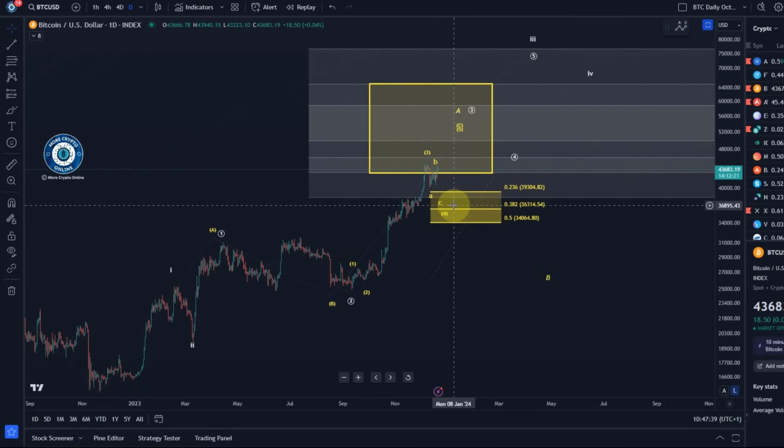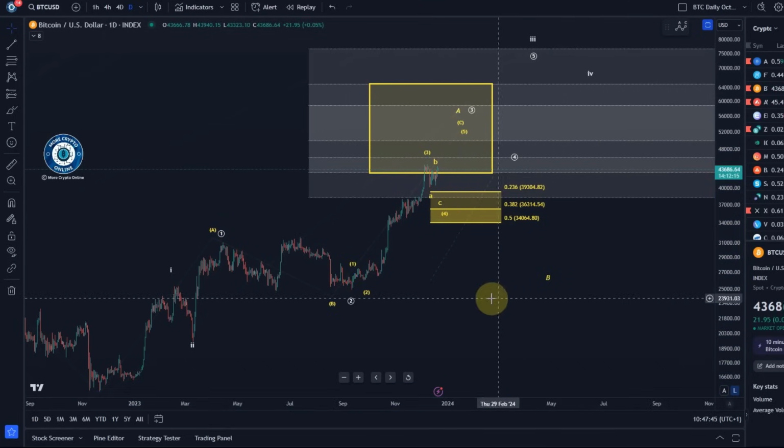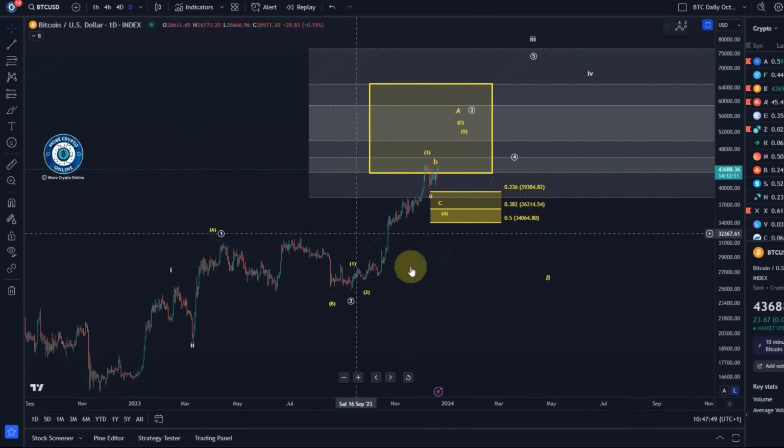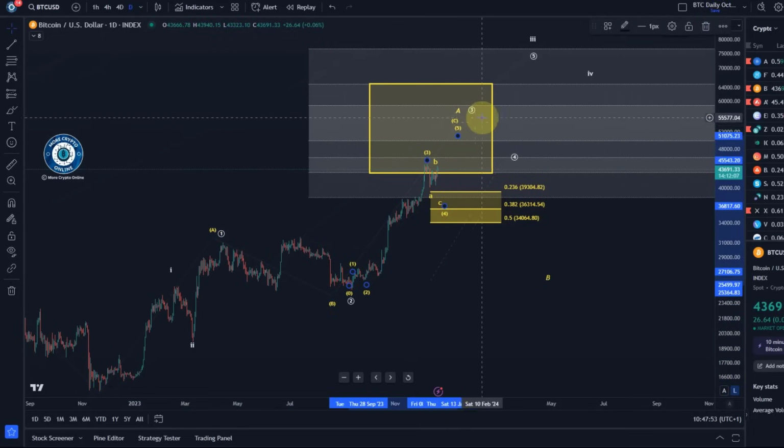And in both scenarios, I would like to see one more high in wave 5 of C. That's the same wave count for both scenarios. In the yellow count, it would be a C wave, so wave 5 of C. In the white count, it's just wave 5 of 3. But they are both the same count in the very short term. The only difference is regarding how deep they pull back, right?